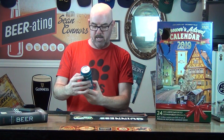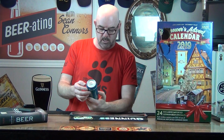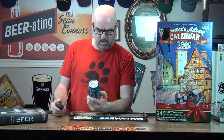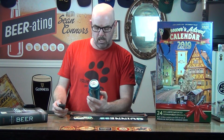Alright, so the beer I have tonight, it's totally in German. So I'm not sure what it is. From looking at it, it's a craft beer, I'm getting that much. The name of the beer is Blau Weisse. And Weisse, I'm pretty sure, means wheat. So I'm assuming this is a wheat beer.